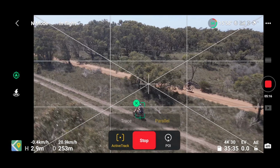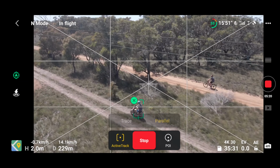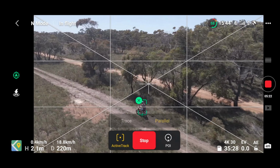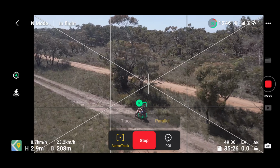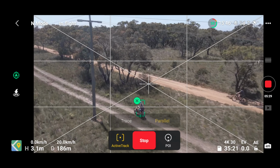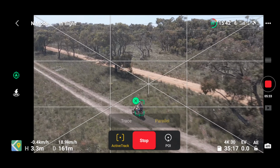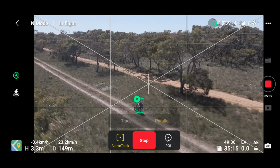It is gaining altitude, by the way. We are going uphill. I might take off a bit faster here and see how we go. There's a tree there. Just watching to make sure that it doesn't hit anything. As I take off a bit faster here, it is struggling to keep up a little bit, but here we go. I'm picking up a lot more speed here.